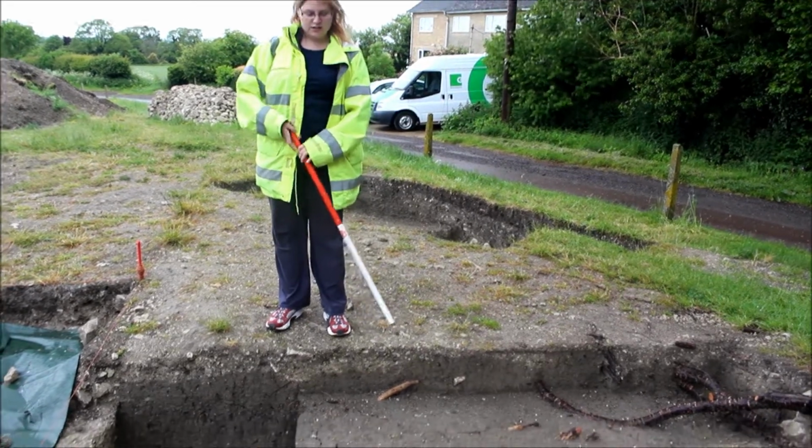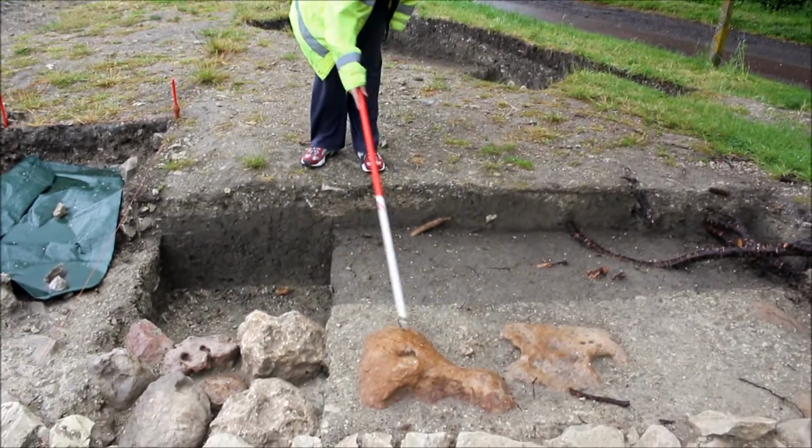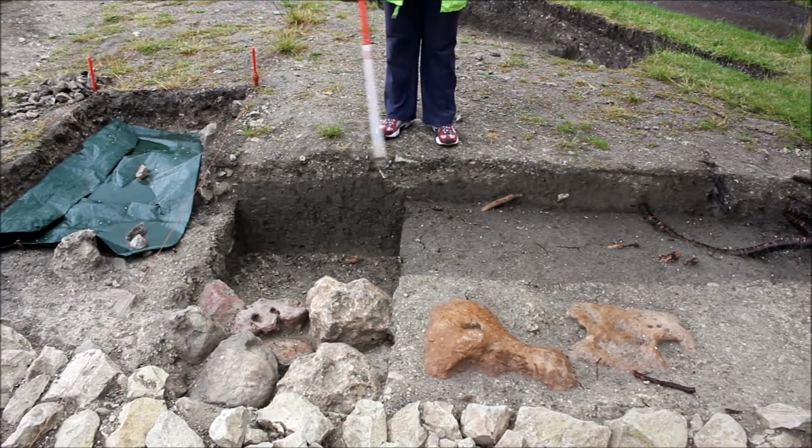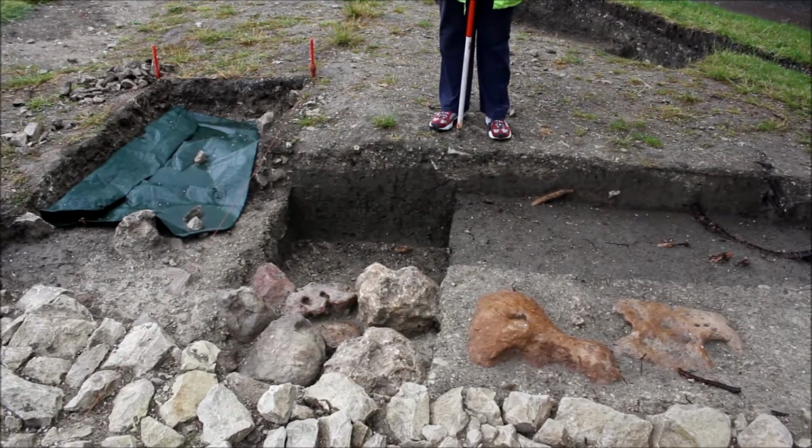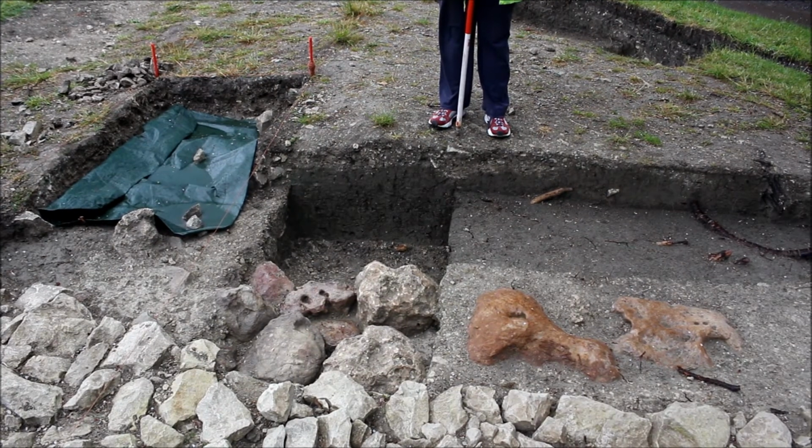That we've got here. So you can see we've got all these lovely stones here and here going along here. And they're sarsen stones, so usually they're associated with somewhere like Avebury or Stonehenge, but what we found yesterday when we went for a little walk is that they're literally everywhere around here.